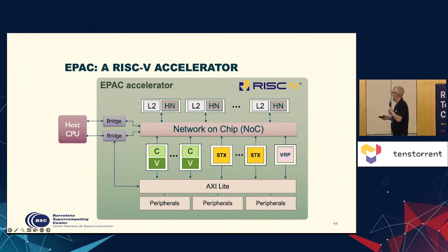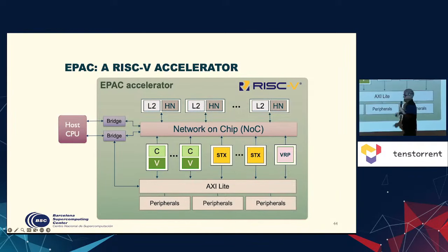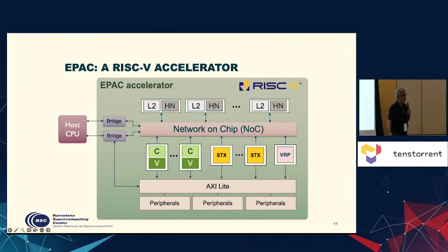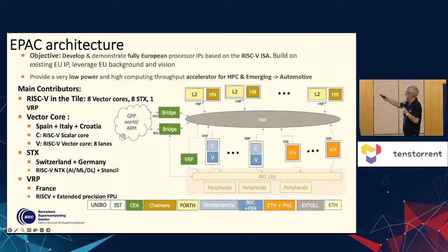So we produced a chip, with a tape-out, where we have different accelerators inside the chip connected to a general purpose processor. We have the vector architecture here, the core and the VPU, and we have an STX accelerator and a variable precision accelerator. And we have network chips. We share everything. This is the way we work.